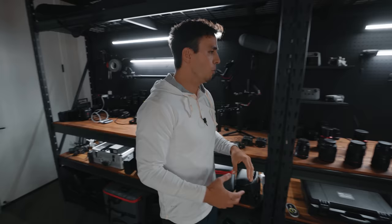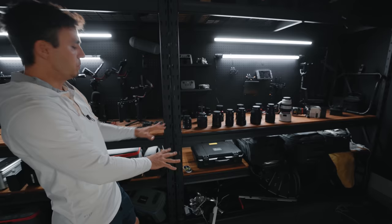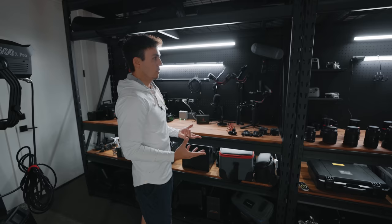We got these nice walnut pieces of wood that we had to cut a little bit to fit in nicely for these two shelves. So the two shelves that you see the most, we made them a little more aesthetic and also more practical because you can't really put stuff on these like you would here with lenses and whatnot.